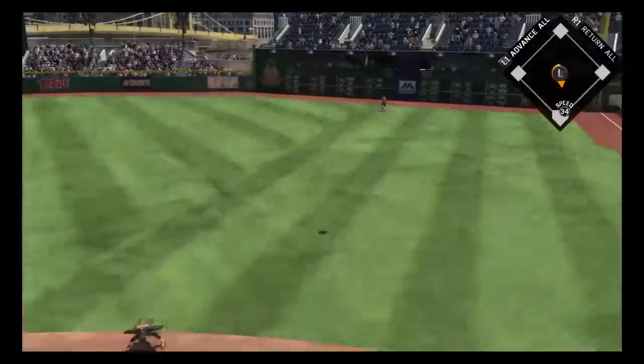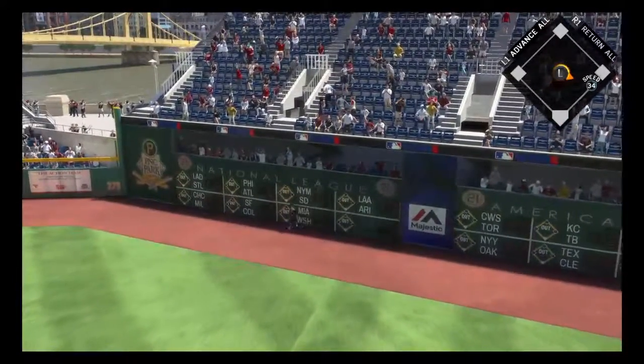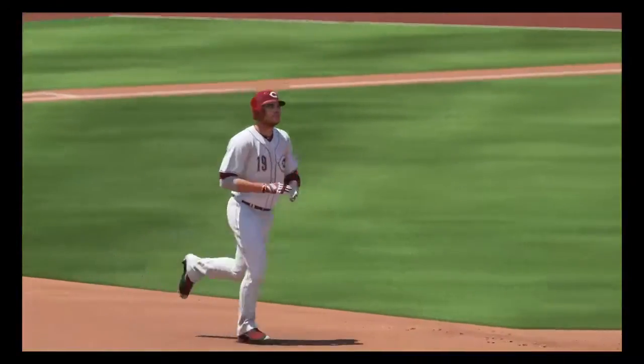Oh, and he leaves the fastball up there. Mistake in location. He is going to pay for it dearly as that ball is sent over the wall. A home run.